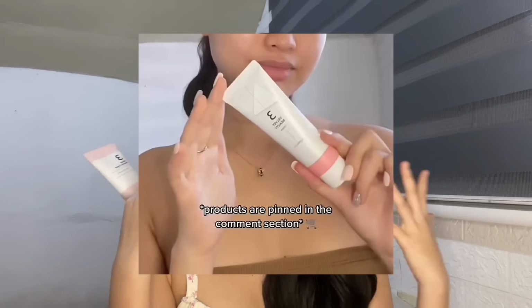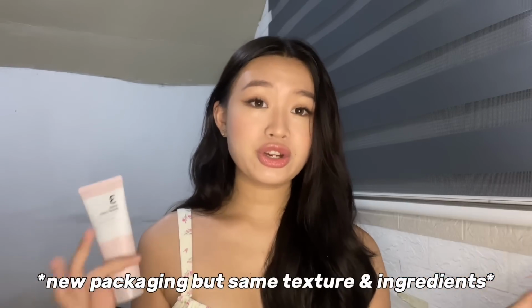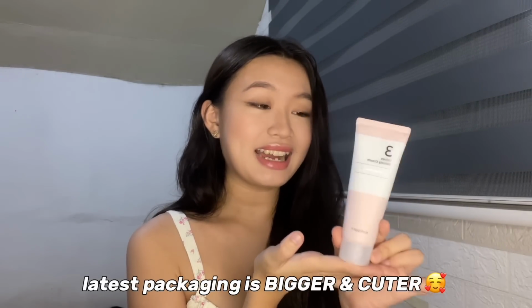Anyway, guys, before we proceed with the next product, kung mapapansin nyo nga pala, iba yung packaging ng number 3 Velvet Cream sa TikTok video ko. Kasi nagpalit sila ng packaging, pero same pa rin naman sila ng texture and ingredients. Mas bigger lang yung latest and mas cute yung packaging niya, guys. Look. I super love the color and sobrang ganda ng pagka-pink niya, guys. So, ayun, share ko lang, guys, kasi baka malito kayo kung bakit iba tong hawak ko ngayon doon sa TikTok video na pinakita ko kanina.